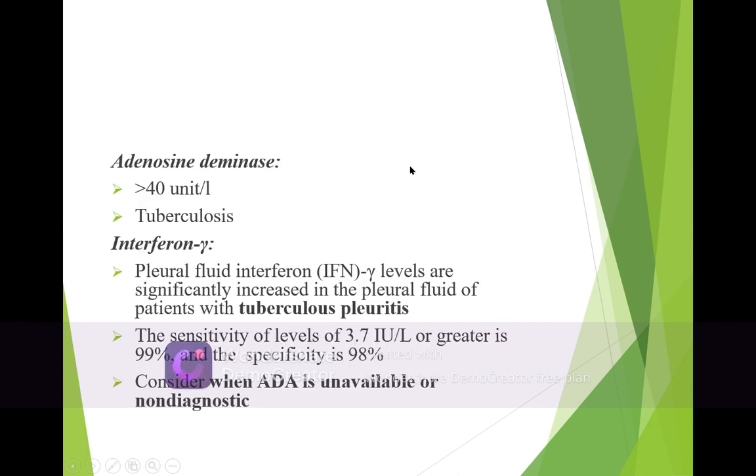Now, if you cannot decide whether the exudate is tuberculosis or not tuberculosis, adenosine deaminase level, if it is more than 40 units per liter, it is definitely tuberculosis. If it is 39, for example, or 41, it may be possible, may not be possible, maybe there is an error. Go for another test, that is interferon gamma. Interferon gamma levels are significantly increased in the pleural fluid with tuberculous pleuritis. So it has a sensitivity of about 99% and the specificity is about 98%. First of all, you do the adenosine deaminase level. If it is not conclusive, then go for the pleural fluid interferon levels.